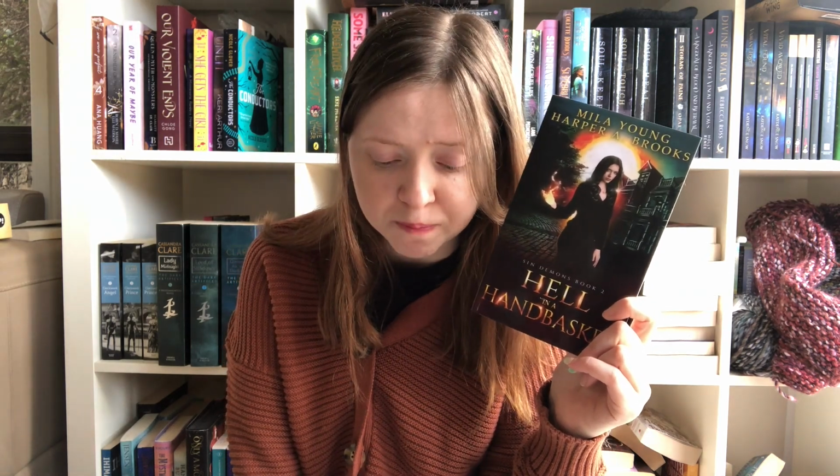But I have Hell in a Handbasket, which is Sin Demons, Book 2 by Mila Young and Harper A. Brooks. This was from, and yes, it is book 2 in the series. I will talk more about this when the other ones come up.